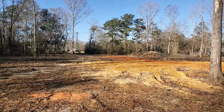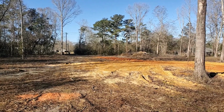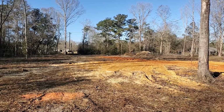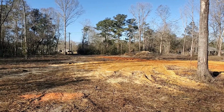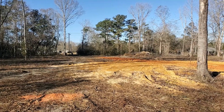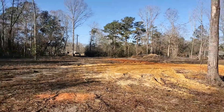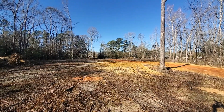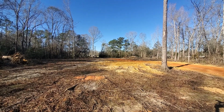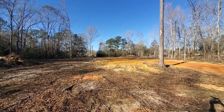This is the entrance from the property coming off of the road. Planning on doing a pretty big circular turnaround there. The entrance is really wide coming off of the road. We have some pretty big rigs come in, and planning on doing a big circular turnaround, so everybody will have an easy time getting in and getting off of the road.